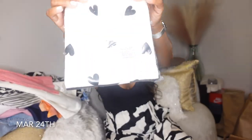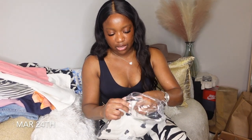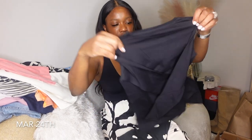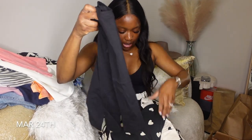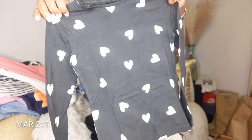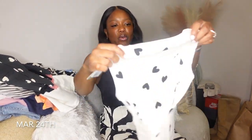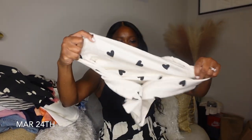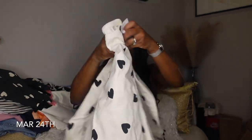And then we got this right here for Char. It's some sweaters. And we got them in her size. She wears 6X to 7. So it's two of them. I think they're shirts, not sweaters. I'm wrong. So it's like long sleeve shirts that she could wear to school. And it's like three of them. It has the hearts on it. Really, really cute for her. And then it has the white one with the heart as well.